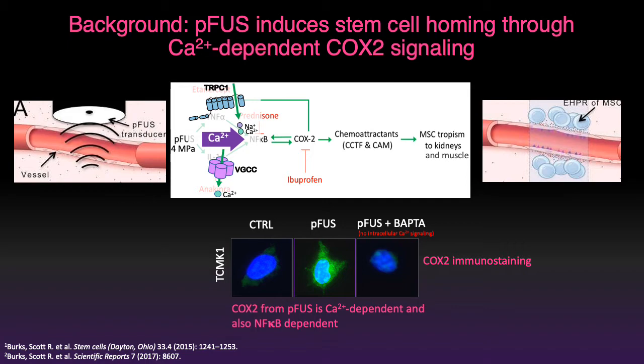But we really want to determine the calcium dynamics that went into this process, from the initial pFUS to the NF-kappa B. We know TRPC1 and VGCC are involved, but we don't know much beyond that.